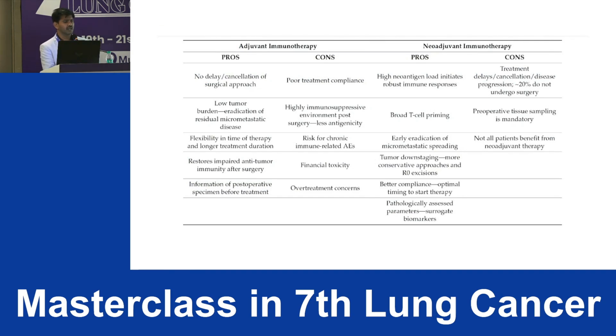For the adjuvant part, there is no delay or cancellation of the surgical approach. In neoadjuvant trials, only 80 to 85% of the patients underwent surgery. There is a risk that 15% of the patients will not proceed to surgery because of delays, cancellations, or disease progression. That will not be there in the adjuvant part.